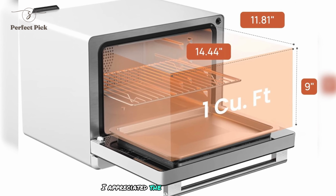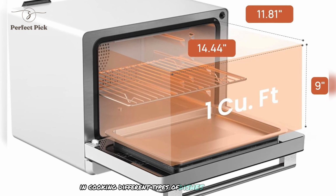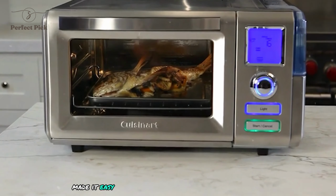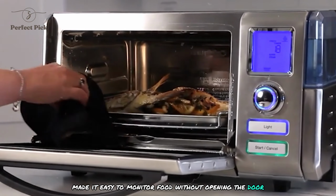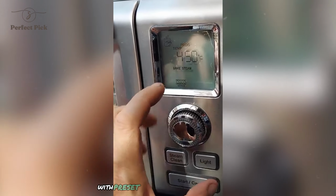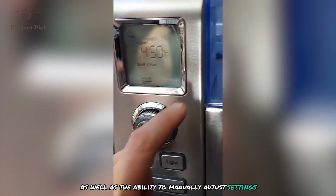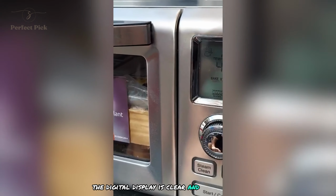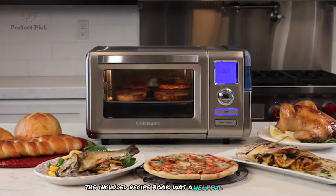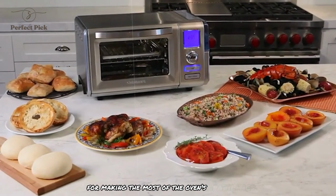I appreciated the multiple rack positions, which allowed for flexibility in cooking different types of dishes simultaneously. The interior light and large viewing window made it easy to monitor food without opening the door and losing heat. I found the controls to be intuitive and easy to use, with preset functions for common dishes as well as the ability to manually adjust settings. The digital display is clear and easy to read, even from across the kitchen. The included recipe book was a helpful addition, providing inspiration and guidance for making the most of the oven's capabilities.